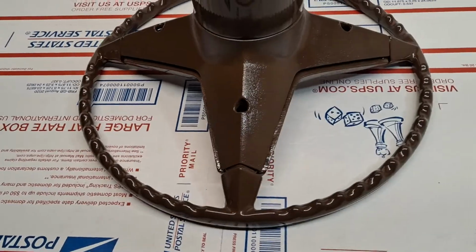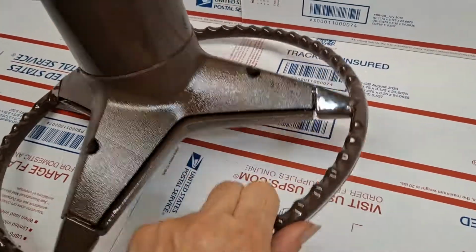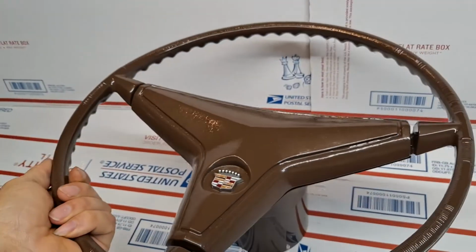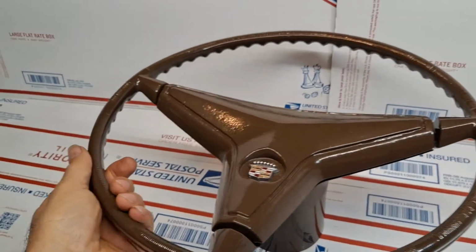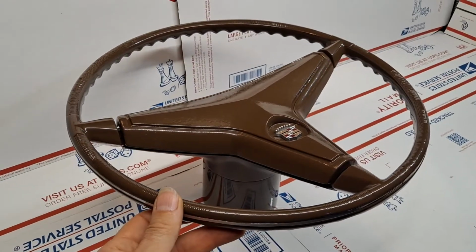The unit was severely damaged, cracked, split, misaligned, had massive gaps, and I cast a new steering wheel ring, and we'll be shipping this out to my friends at Martins.